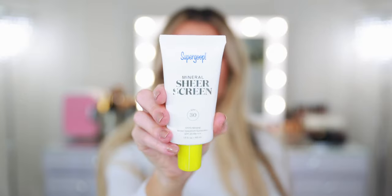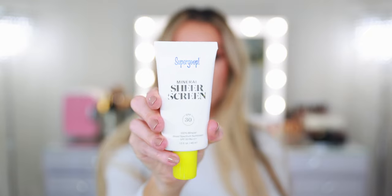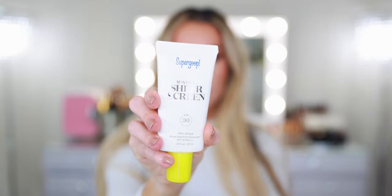I've seen so many funny TikToks and reels lately about how much sunscreen you really need to wear underneath your makeup, because a lot of times people think that the SPF that comes in their foundation is enough to cover your face, when in reality you would need so much foundation, way more than anyone would actually use. So it is important to have a sunscreen underneath. I like the idea of a sheer version.